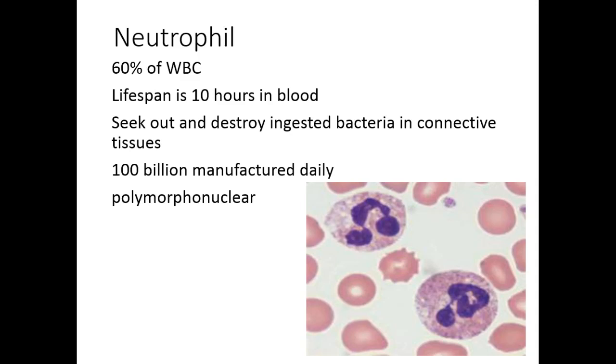The neutrophil is the first to show up, and when it encounters a bacteria, the neutrophil will engulf it, and that then will cause the neutrophil to go into overdrive, I guess, in terms of its respiratory, its metabolic activity. The neutrophil can produce a hydrogen peroxide type agent, and that can kill the bacteria, and then create a vesicle that then can be sent to a lysosome for the lysosome to give the bacteria the final blow. We think of the neutrophil as the first responder. It's the first one to show up when there's a problem. It'll seek out and destroy bacteria, and about 1 billion are manufactured daily.